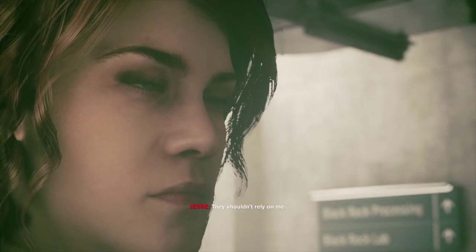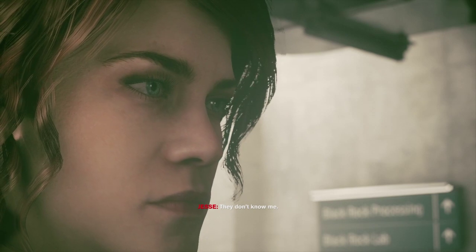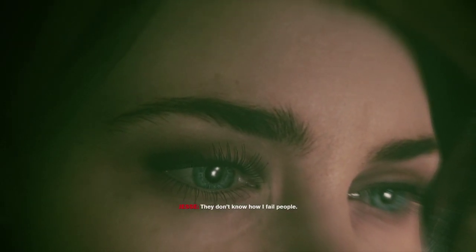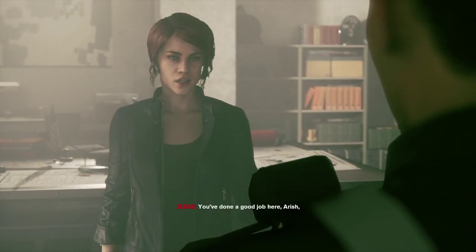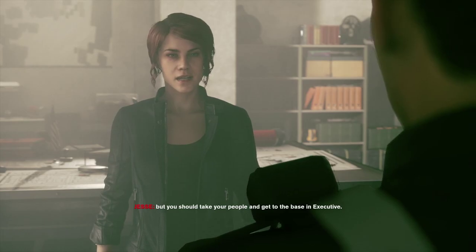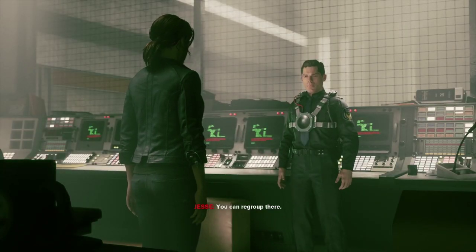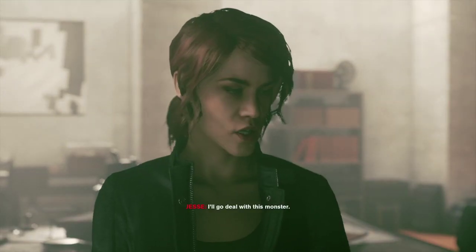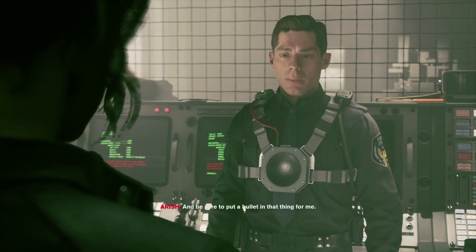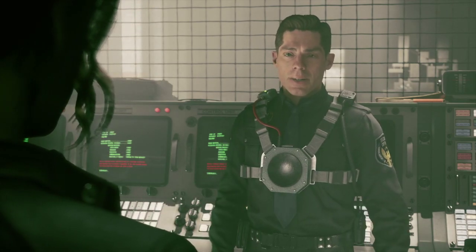They shouldn't rely on me. They don't know me. They don't know how I've failed people. You've done a good job here, Arish, but you should take your people and get to the base and executive. You can regroup there. I'll go deal with this monster. I'm getting kind of used to them. Aye, aye, Faden. And be sure to put a bullet in that thing for me.